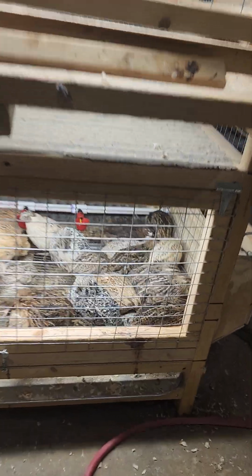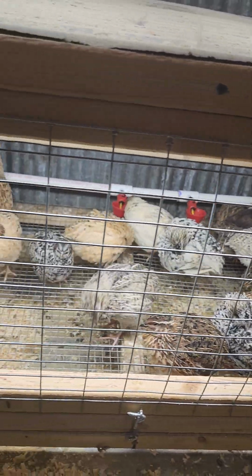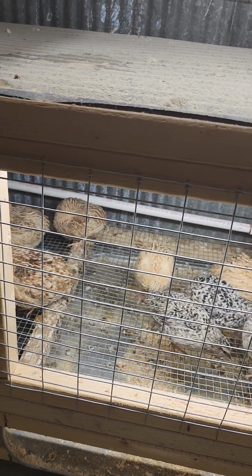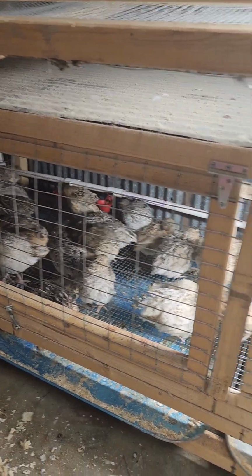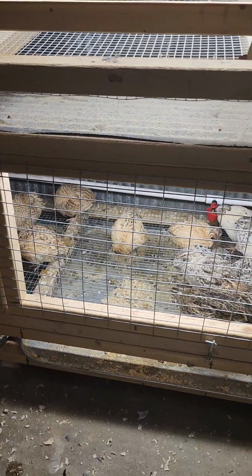These are feather sexables. Mixed auburn gold. Some of the silver thieves. A couple others that I don't know what they are. But anyway, it was a mixed set of golds, which are beautiful birds. And that's what we're going to use to breed with because they're feather sexable.